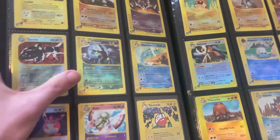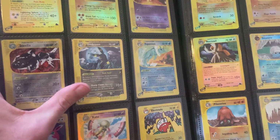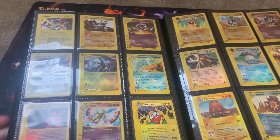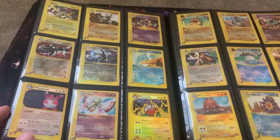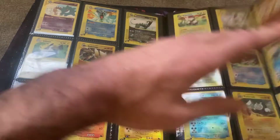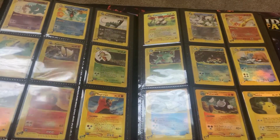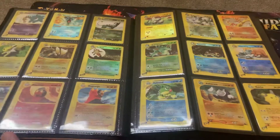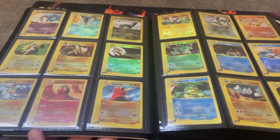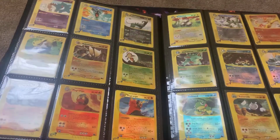This is probably, beside the Neo Discovery Umbreon, going to be one of the best Umbreon artworks out there. Great card. And this would also be a good start for someone to have the complete E-Series set. So this would start you off pretty well. I am going to work on the Expedition and Aquapolis next. That will be my next project.